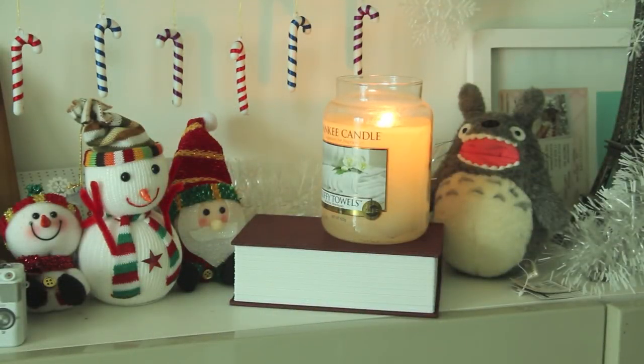See, there's actually a key in here, and you can store your precious valuables. Here is an even bigger one for you to hide, I don't know, your dirty magazines, I don't know. Personally, I like to put candles and lamps on top of books, especially old books, because it just looks kind of cool.